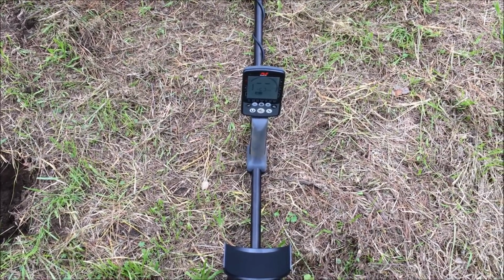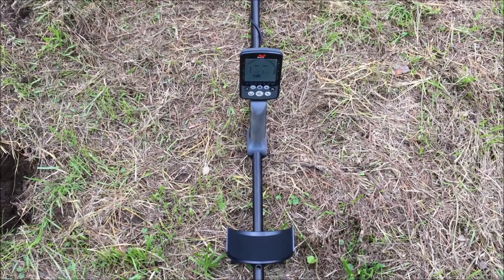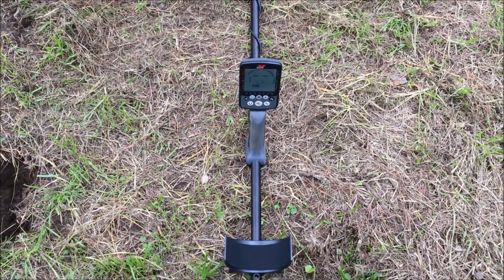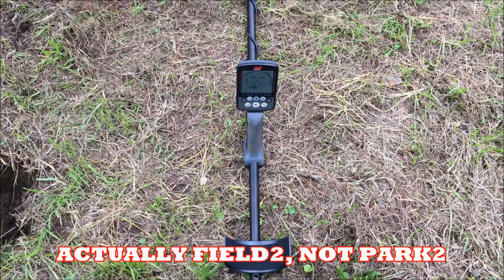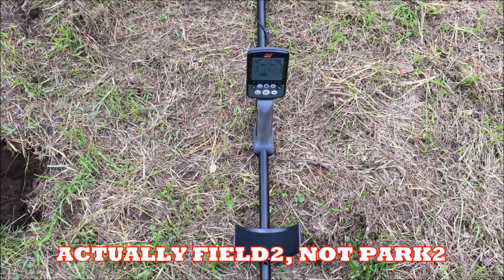I kind of feel like the learning curve won't be too bad on it. You just need to put the time in and play around with it. So looks like I'm hunting in Park 2, and that's it. I haven't changed any other settings on there. So noise cancel, Park 2, off to the races.